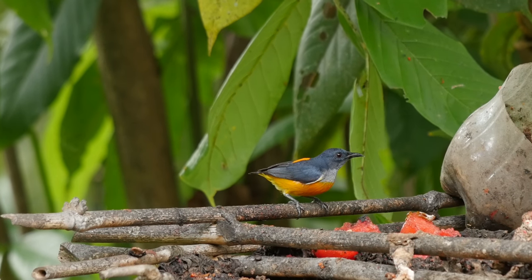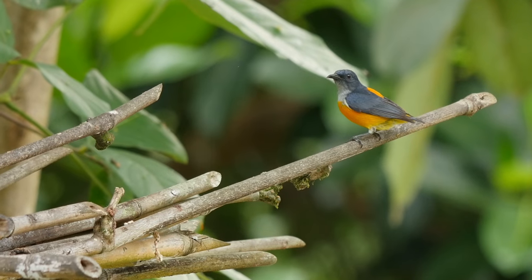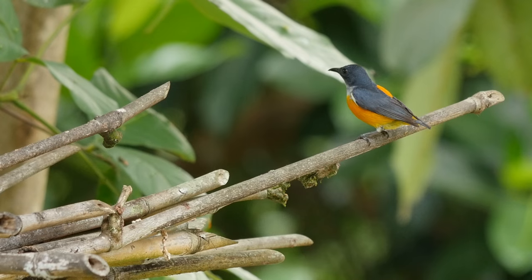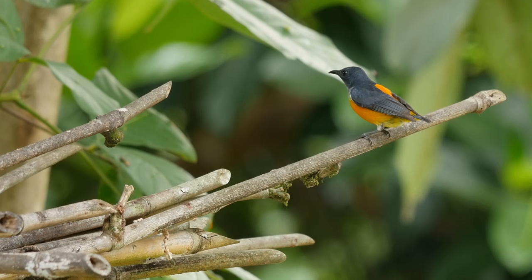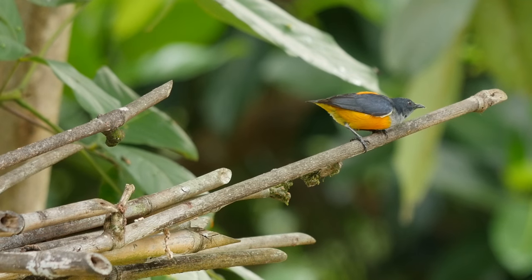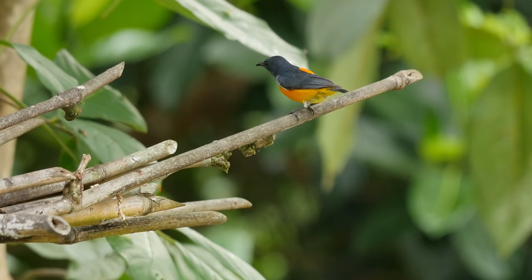These flowerpeckers are largely frugivorous, and their natural diet often consists of small figs and berries, especially the ones from the Melastoma malabathricum, mistletoe fruits, and Muntingia calabura, and nectar.